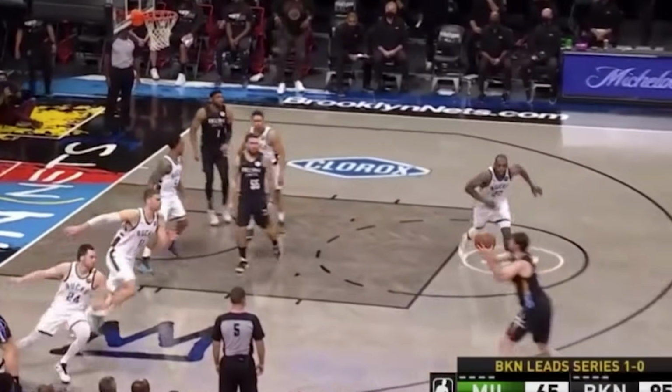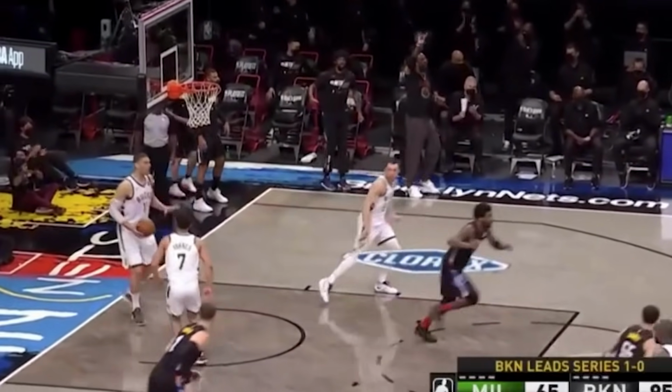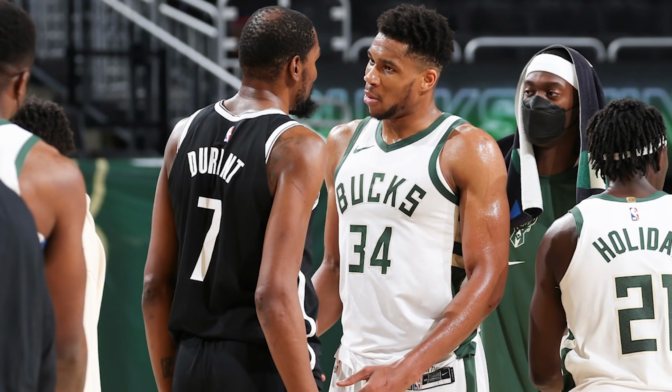For the Bucks, you got a game from your big 3. Coach Bud is going to have to make some adjustments here. Does he sit Brook Lopez out and go with Giannis at the 5 and a switch heavy defense, or go towards something else? They need to figure out something defensively and need much bigger offensive production from their big 3. If not, this Bucks team will be going home in 4 games.